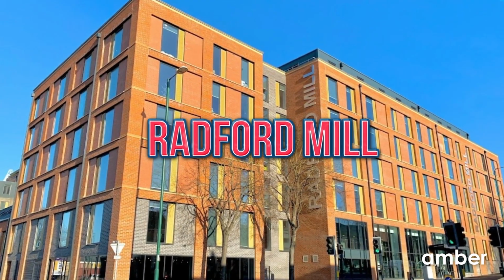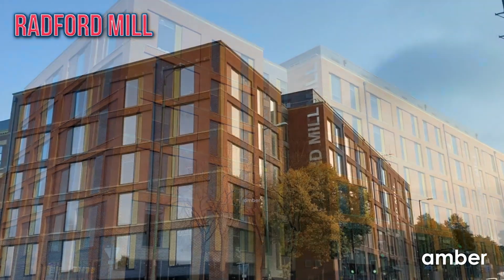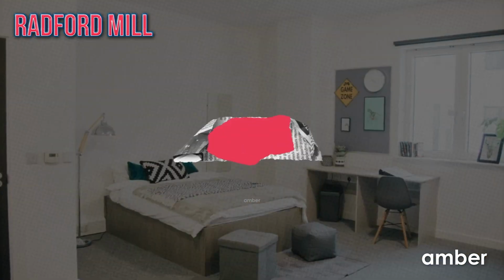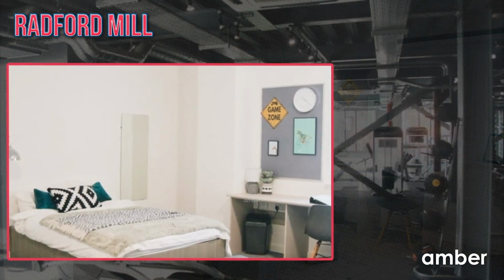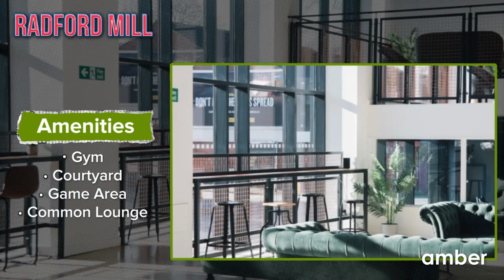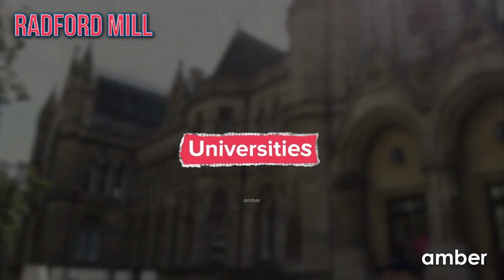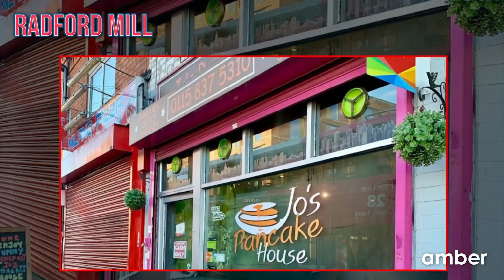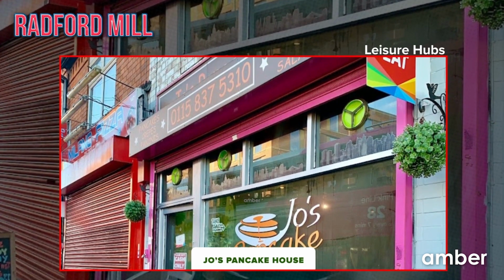Number 5. Radford Mill. Nottingham has some of the most distinct properties, and we are serving you with the best. Radford Mill is a fantastic student accommodation that has studios, townhouses, 1- and 2-bedroom apartments, and the list goes on. Apart from that, the property also has a well-equipped gym, an outdoor courtyard, a games area, and a common lounge to have all the quirky yet cherished memories. Walk for less than a kilometer and you will reach Nottingham Trent International College. With restaurants like Joe's Pancake House and Mama Papa's Walk, you won't have a single unplanned weekend.